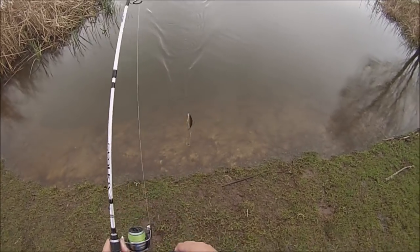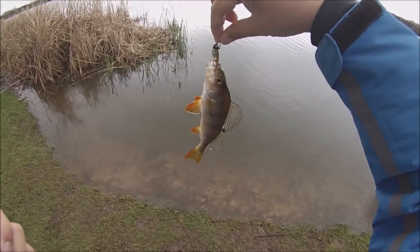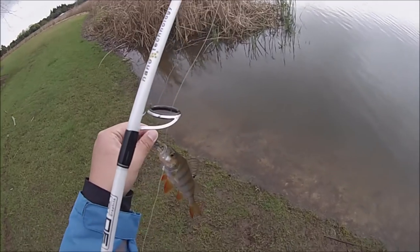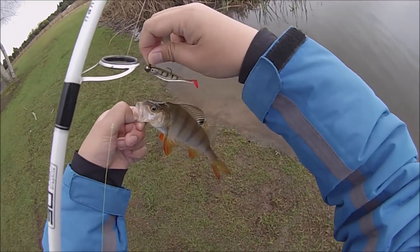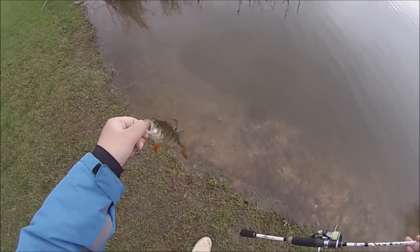Wow. You well and truly fell for that one. But even these small ones are quite bold. That's a suitable size for a bait fish, for a perch to eat. We'll let him go here.